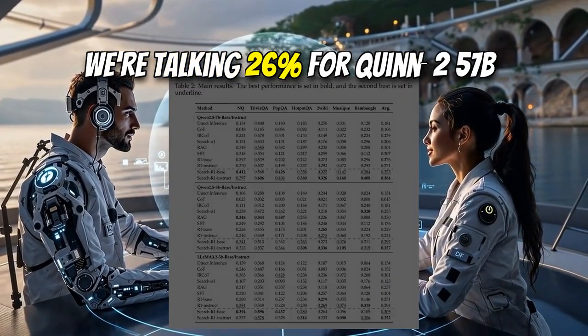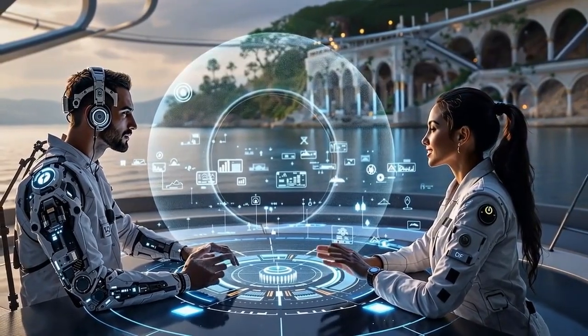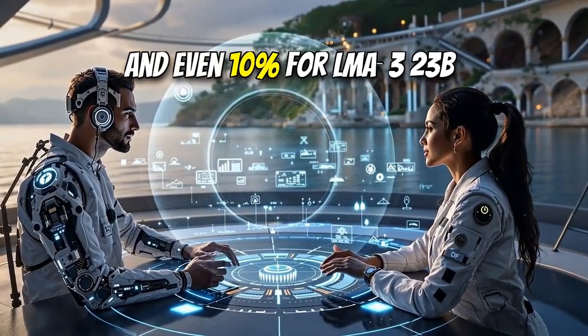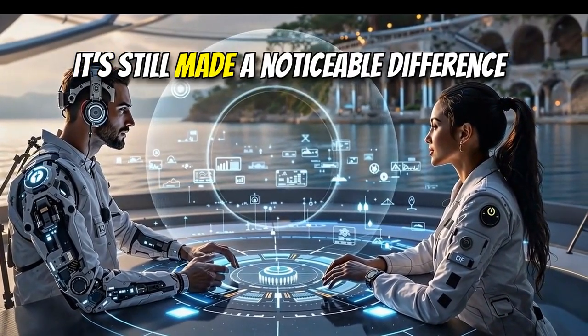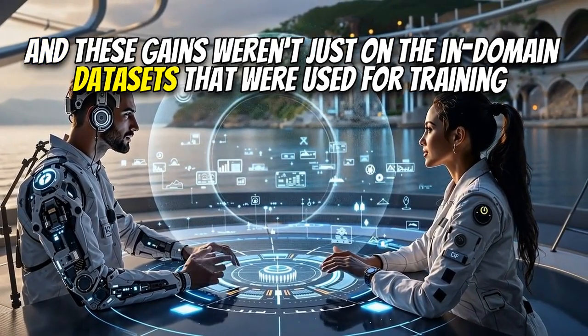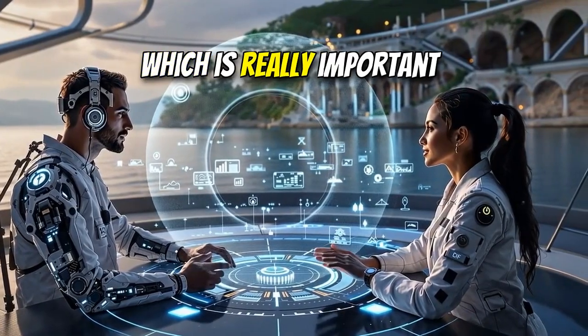We're talking 26% for Qwen 2.5 7B. 26%. 21% for the 3B version. Okay. And even 10% for LLaMA 3.2 3B. So even on a model that's already pretty good at this stuff, it still made a noticeable difference. Exactly. And these gains weren't just on the in-domain datasets that were used for training. So it generalized well to new datasets. Yeah, which is really important.